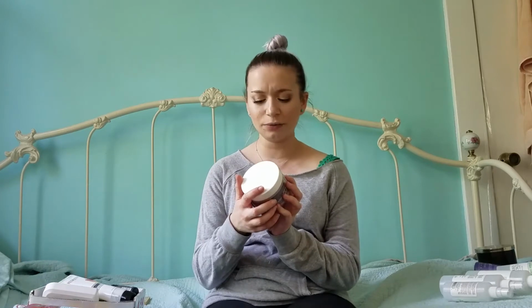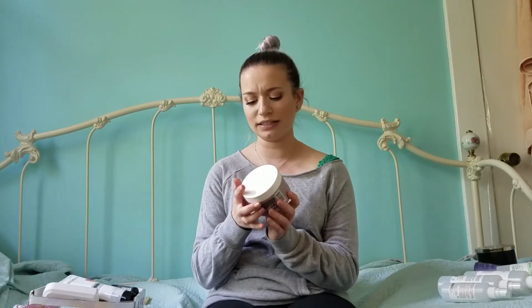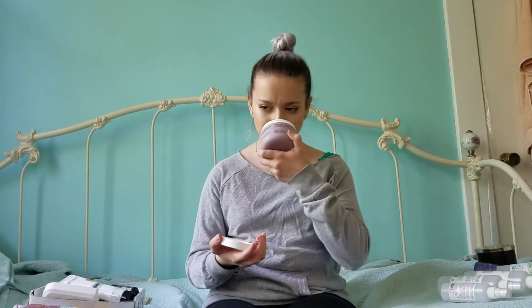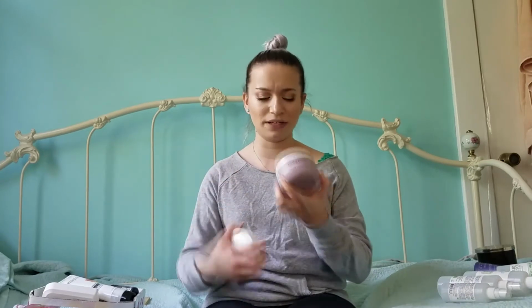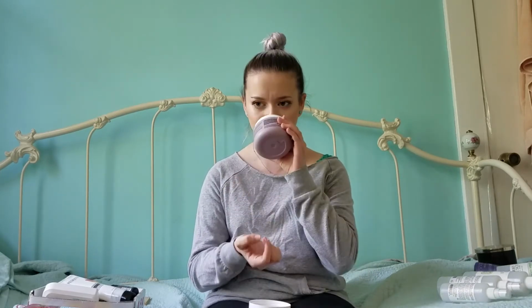Next we have the Living Proof Restore Mask Treatment. Deeply nourishes and reverses damage. This stuff, amazing. I cleaned it out, but you can still smell the remnants of it. Oh my god, I love this scent. I kind of think it smells like that cologne, what's the name of it? I can't think of the name of it right now. It's really, really famous, but I'll link it down below. It smells so freaking good.